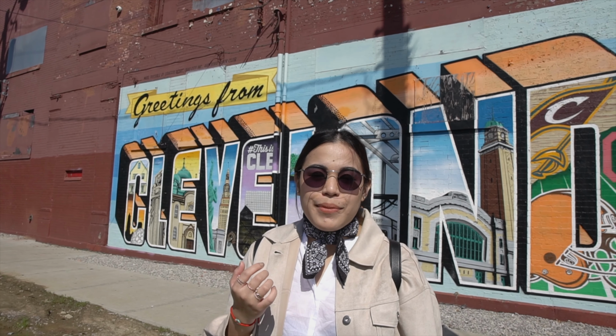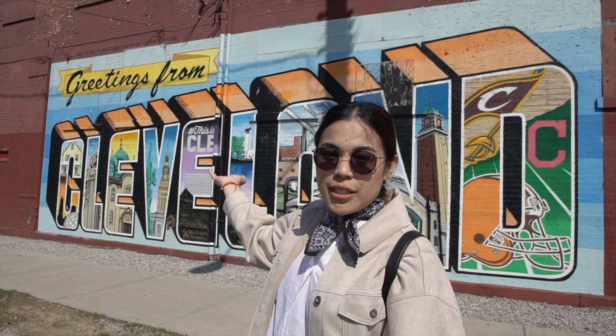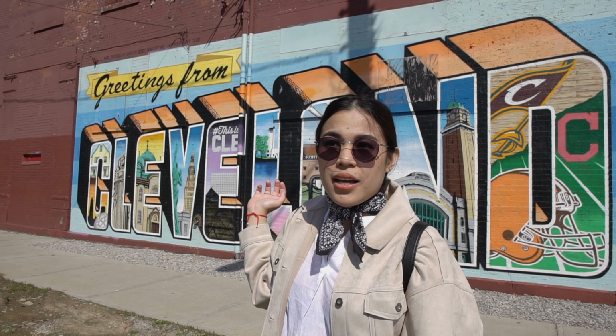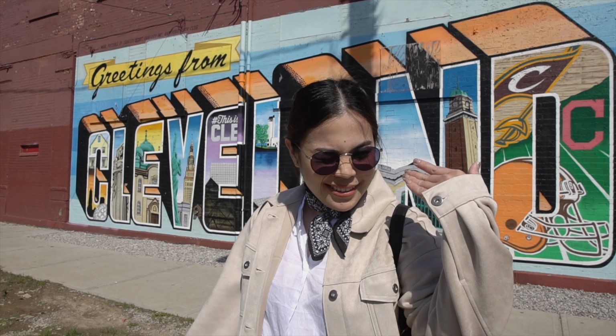Lakad kami like 5 minutes from Westside Market, and ito yung natunto namin, yung murals ng Greetings from Cleveland. Though yung other murals, di namin alam kung nasan sila. Titingnan namin kung mahanap namin like around the area.